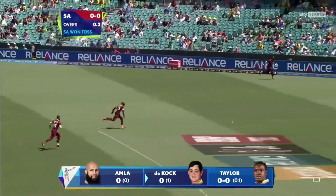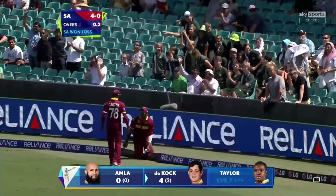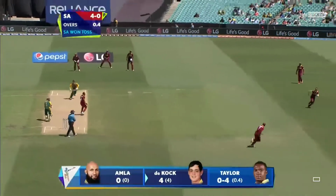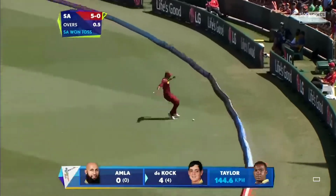Nice shot to get things going for South Africa. Wow, it's a quick outfield this. It's a brilliant outfield. I didn't think he played that as firmly. Nice shot. He went full of Jerome Taylor. And Quinton de Kock has just leaned on it.